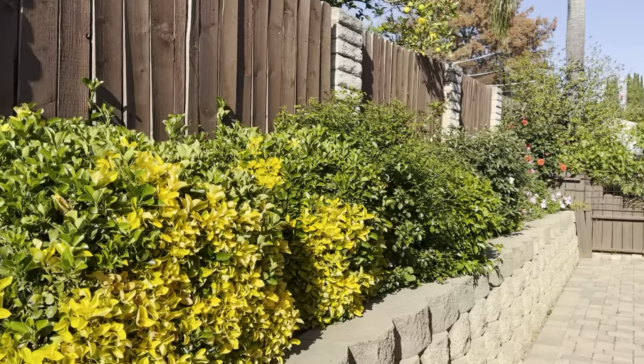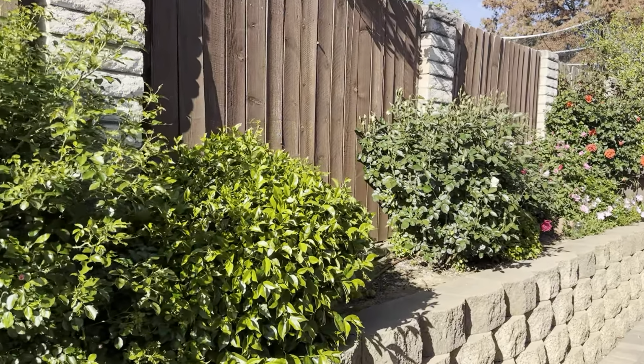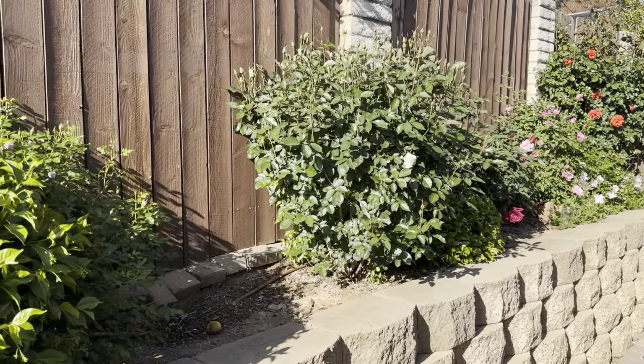More stuff. Please ignore the dog poop. There's some random dog poop back here. Oop, and I just stepped in some.